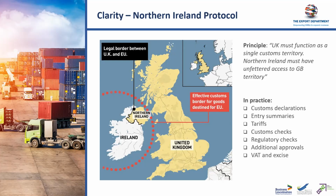So essentially, how it should work is that Northern Ireland goods entering the GB territory, you'll not face any customs checks or controls or anything like that. However, goods leaving GB for Northern Ireland could be subject to declarations, checks, approvals, and maybe duties if the goods are destined for Southern Ireland. So companies selling into both Northern Ireland and Southern Ireland need to understand what their obligations are.